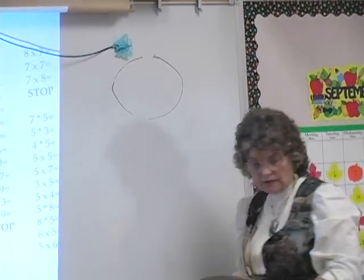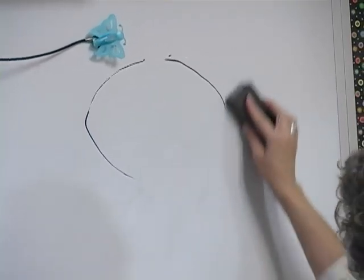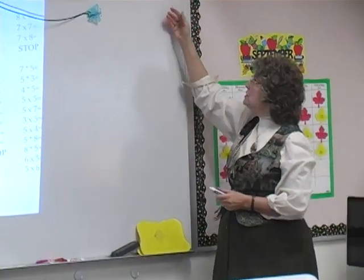What do the eyes on the inside of your head see right there? 7 times 7 equals 49. What do the eyes on the inside of your head see right here? What do the eyes on the inside of your head see over here?